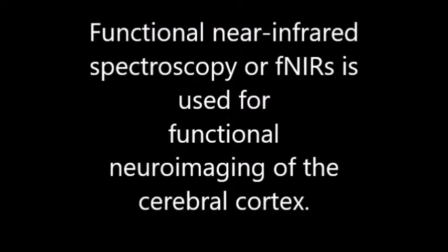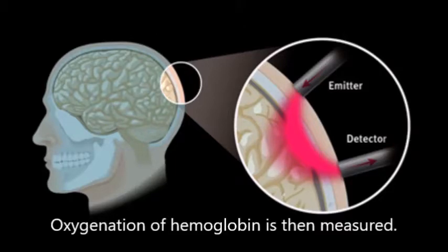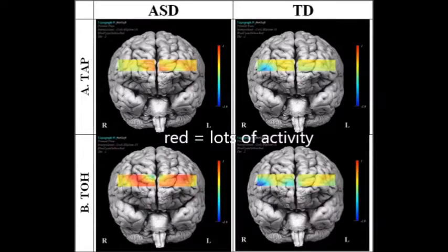So I needed to find a way to look at that brain behavior link, and I started learning how to use functional near infrared spectroscopy, or fNIRS. Since 2010, I've been learning the technique, and also in 2013 I got an fNIRS unit, and I've just gotten some of my first publications out looking at that brain and behavior link.